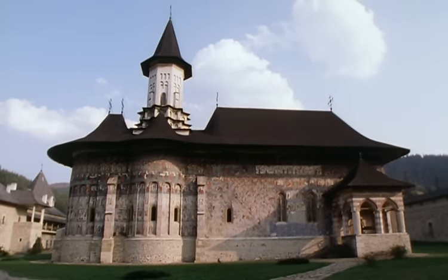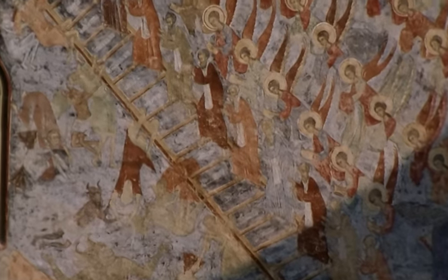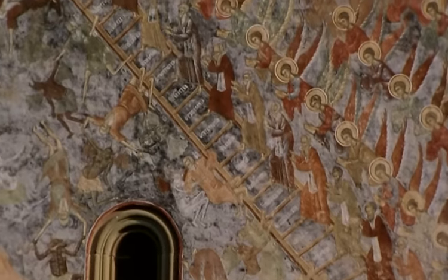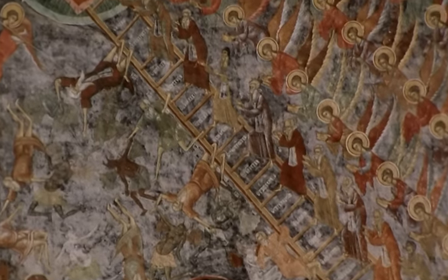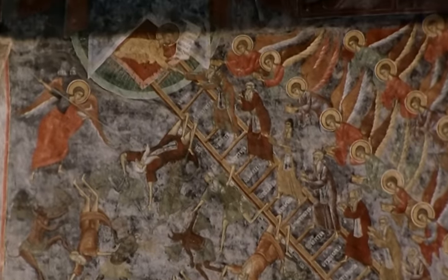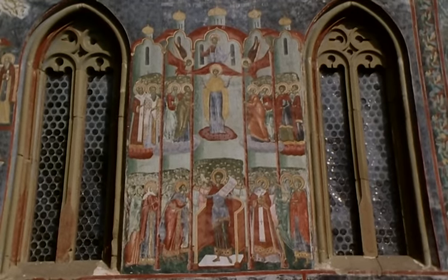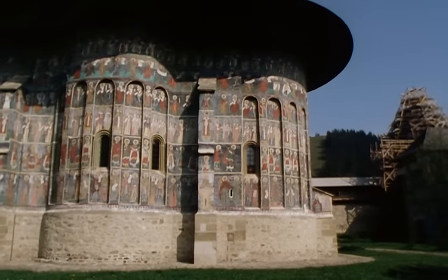The churches of northern Moldavia are a unique phenomenon in 15th and 16th century European art. These churches, painted both inside and out, have a unique place among Byzantine art as well. They're only found in Moldavia and are registered as protected monuments with UNESCO.